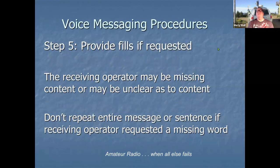So now you've got the message through, you've used the pro words, and you're waiting for the operator to confirm. The operator on the other end may not be ready to give you the okay on the message because maybe there's something they missed. And it could be propagation took a dive for a minute, they got some interference on the repeater, or the spouse came in and asked them a question while they were in the middle of copying. So in that case, the receive operator, because they're missing or unclear on some of the content, will ask for fills. Now, there's a proper way to ask for and give fills, and we'll go through that in just a moment.